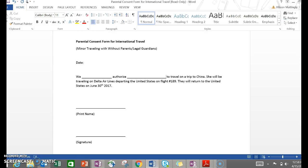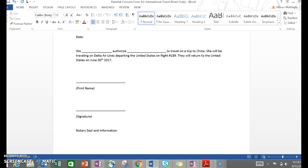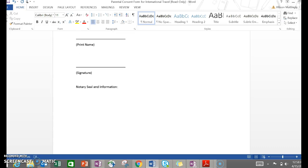So basically you'll put the date, your family, both parents' names, authorize your name to travel on a trip to China. And then she will be traveling on Delta Airlines, departing the United States on flight 189, and will return to the United States on June 30th, 2017. And then your parent will print their name, sign it, and you have to get it notarized. So notaries typically are at every bank. There are some libraries that do it. If you need help finding a notary, I can help you find one.